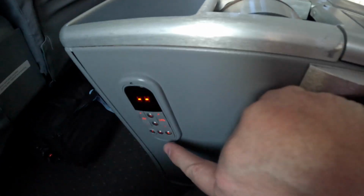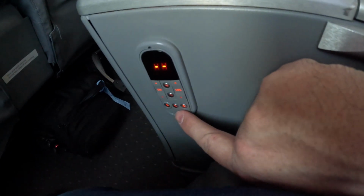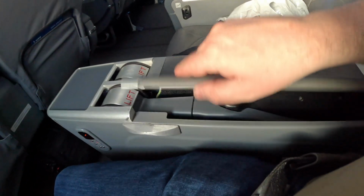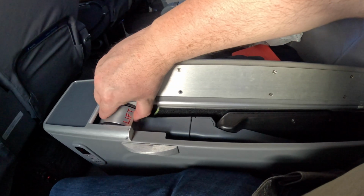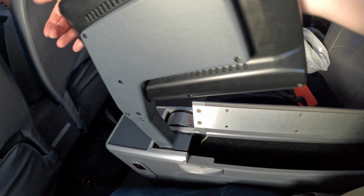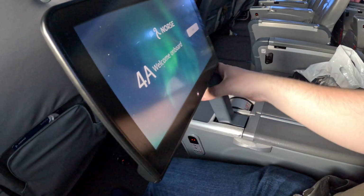At the bottom right there are some controls for the in-flight entertainment screen. This also operates the call bell and light. Television monitors are stored in the armrest. You need to lift up the thing that says lift, and yes, it took me 5 minutes to work that out. Lift up your armrest and out pops the screen.